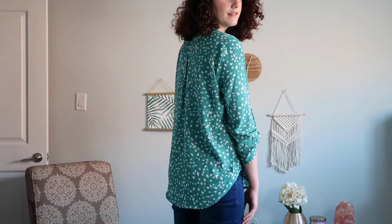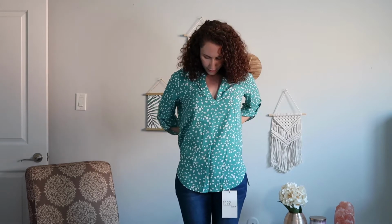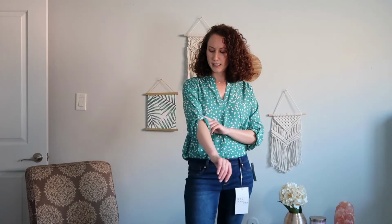So here is the Lush blouse in teal. I didn't think that I would like this top as much as I do, but I really like the way that it looks on me better than just looking at it on a hanger. It's very, very long, so I think I would have to tuck it in here. There we go. I like the pattern on it. 3/4 sleeves, good work shirt.